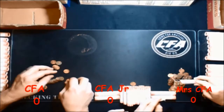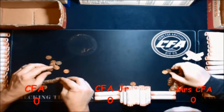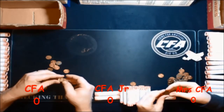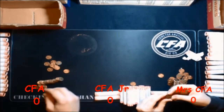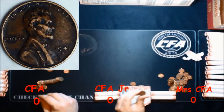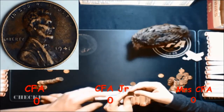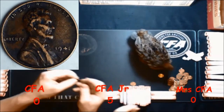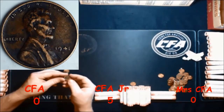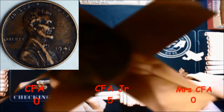Ooh. What do you see? I see a 41. You got a wheat already? Yeah, wheats are my thing. Oh my gosh, look at that. What is it, a 41? It looks cool. I think you want to look at the color. Oh yeah, it's got some dark toning. This bow tie kind of looks cool too. 41D. Yeah, look at that. It's like a rustic. Yeah, it's got dark toning.